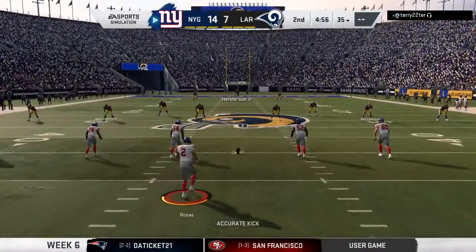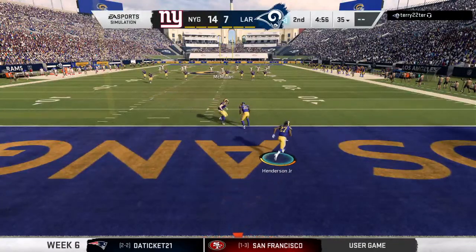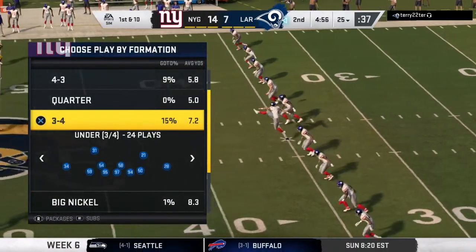Now after the touchdown, here's Rosas on to kick it away. And they will not get a chance to return this one as it's through the end zone for a touchback.